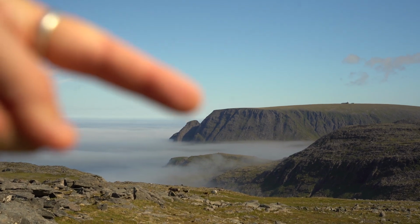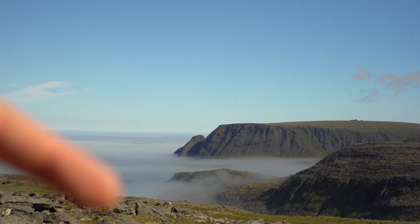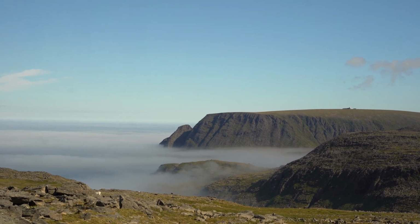See here, that's the NordKapp, the most northern point of Europe. There's some reindeer, and then this is a big cloud inversion. Does it get any better?